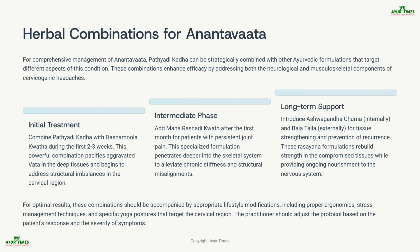Of course, things like good posture, managing stress, and specific neck exercises or yoga are really crucial complements here too. Now, chronic headaches. They're a real challenge for so many people. Suggest something deeper going on. Exactly.